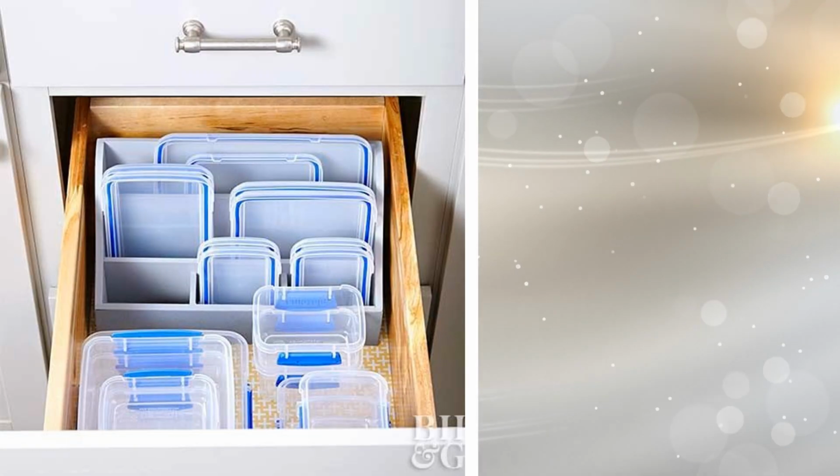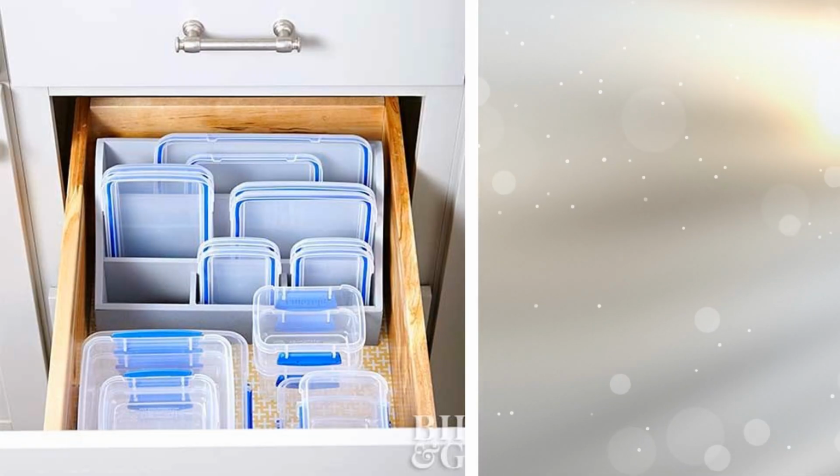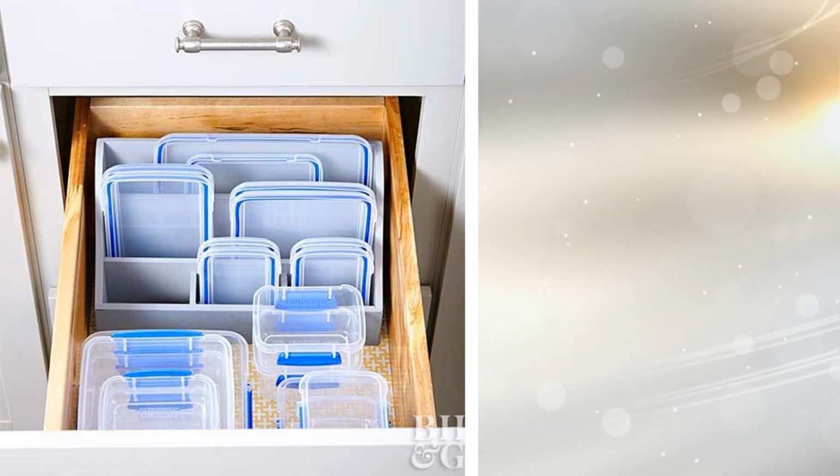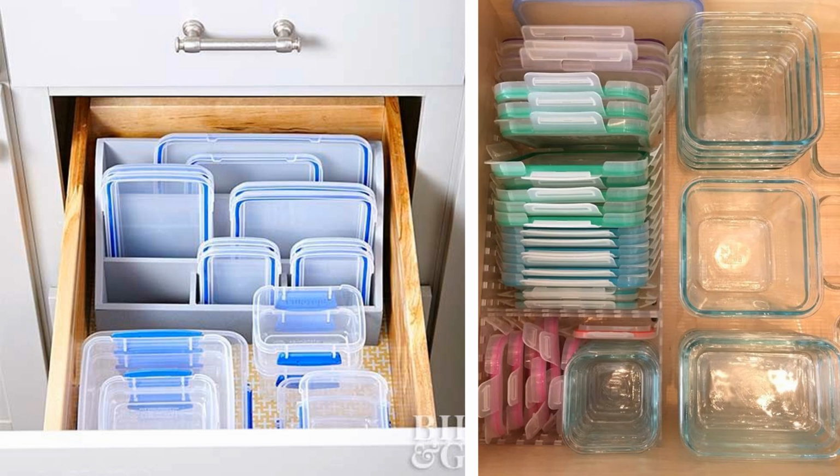16. Odds are your plastic food storage containers are all over the place, to the point that you can't find an appropriate lid in less than 15 minutes. Thankfully, you can use small plastic organizers to separate out those containers in a drawer, not a cabinet, and even keep all the lids in one area. You'll never have to hunt for a matching set again.